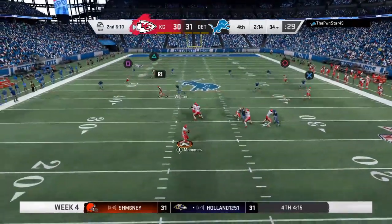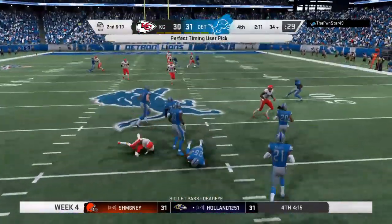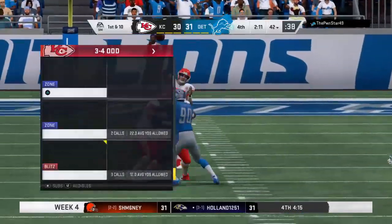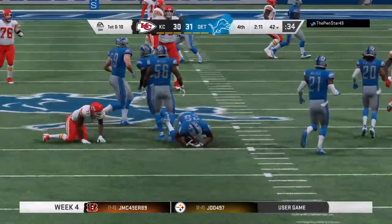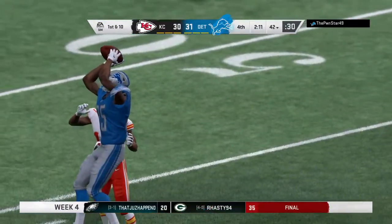Mahomes going to throw. And, a crusher there as it's intercepted. It's Will Harris, the rookie from Boston College, who picked it. Mecole Hardman, the intended target. Just a little bit of a rough stretch. 6 interceptions now in these last 2 weeks combined.